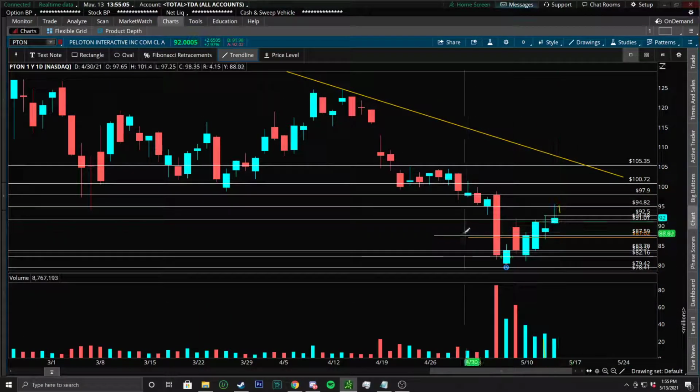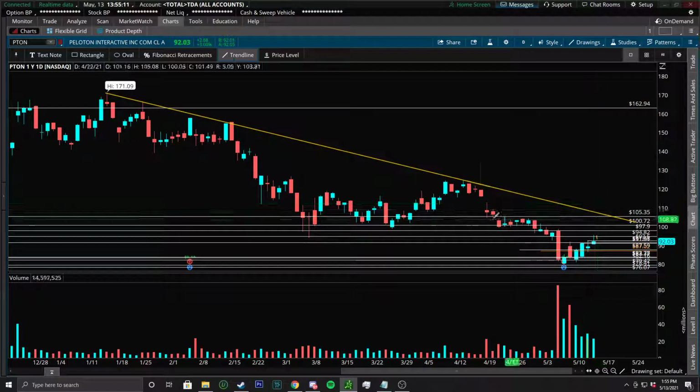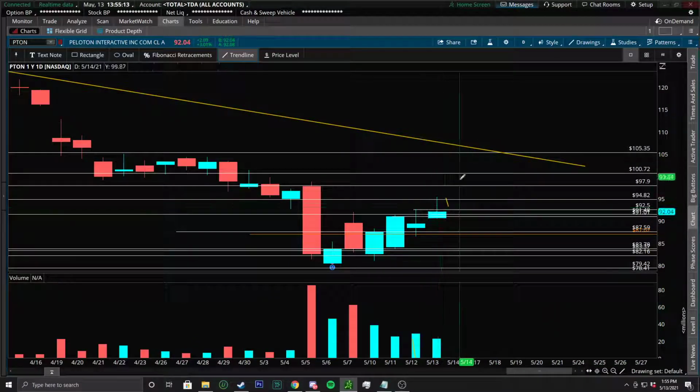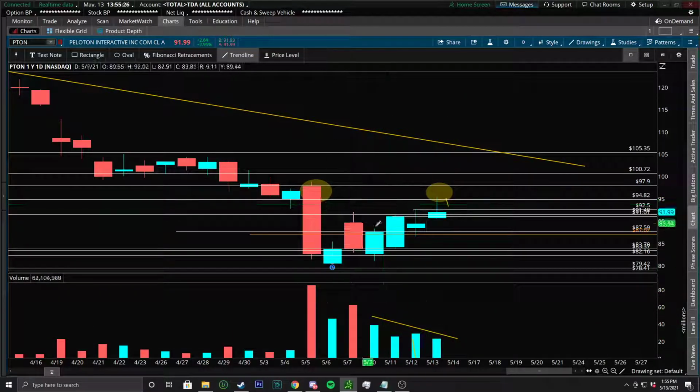So still looking at PTON for weakness as it approaches these resistances on this trend line too. As you can see, there's a very strong trend line there, but a very strong pullback from it. So I could see why we're still pulling up a little bit, but we still haven't even overtaken this candle. So I'm still kind of watching that on PTON there. But we're rejecting that still, and as you can see, we've had lowering volume as we approach that resistance. So I do think PTON is coming back down.